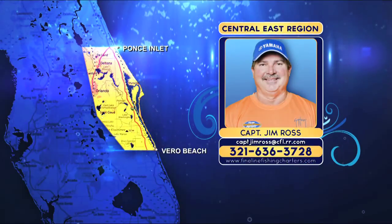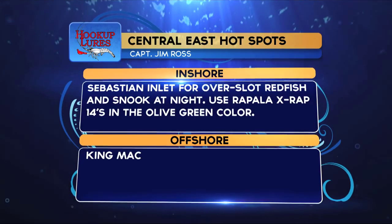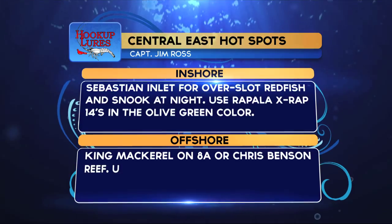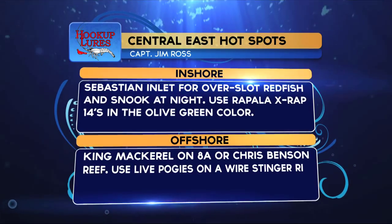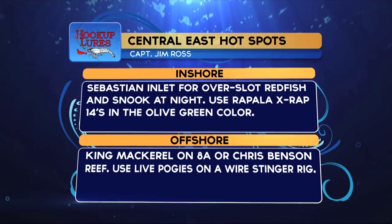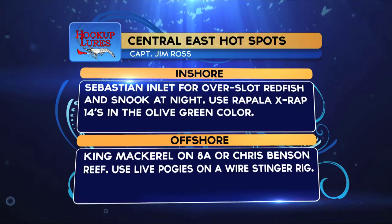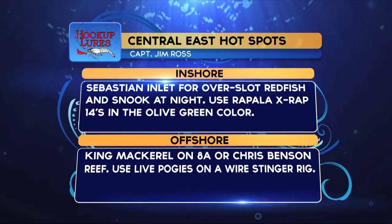We're going to go ahead and take a look at the hookup lure hotspots from the Central East region. Inshore, Sebastian Inlet, over the oversized slot redfish and snook at night. Use Rapala X-Wraps in 14s in the olive green color. And then offshore, king mackerel in the 8A and Chris Benson Reef. Use live pogies on a wire stinger rig.